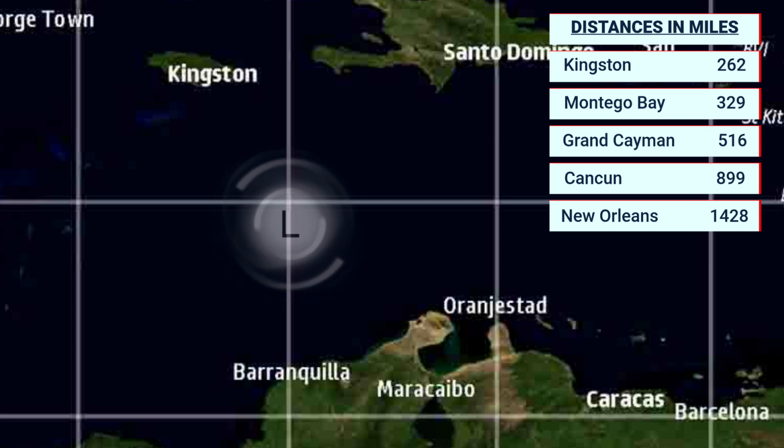Currently 262 miles from Kingston, 516 from Grand Cayman, 899 from Cancun, and still a massive 1428 from New Orleans. But in 6 days' time it could be arriving on the shores of the United States, possibly in Texas or Louisiana. And that's something that we'll be watching very closely over the coming days as it draws nearer.